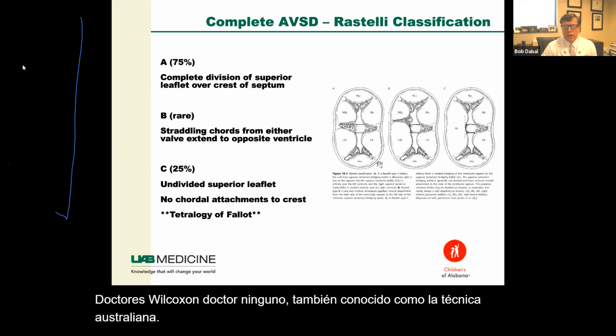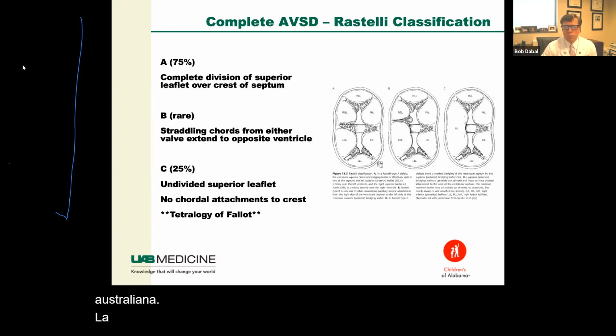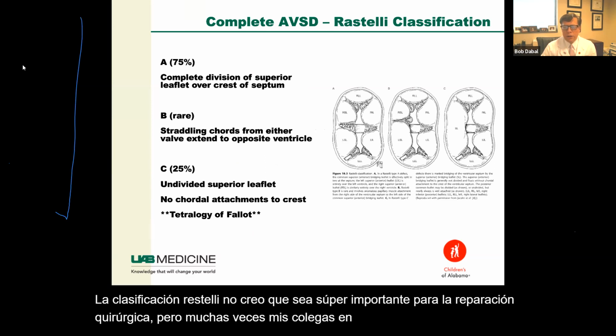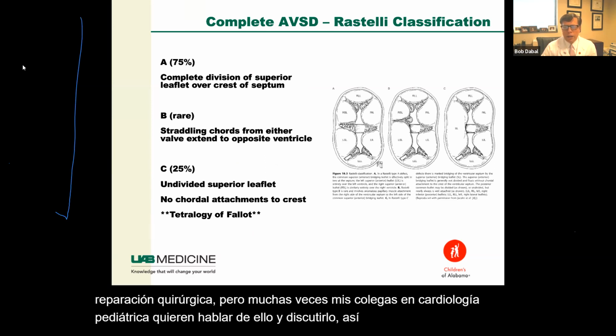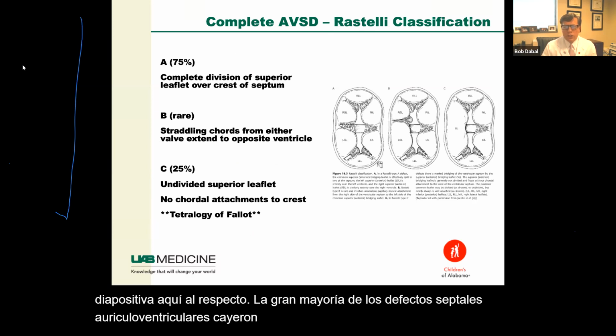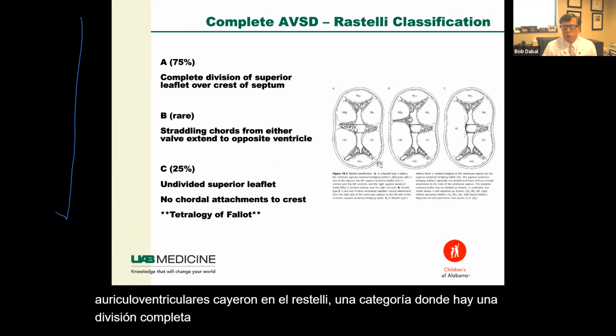The Restelli classification, I don't think, is super important to the surgical repair, but a lot of times my colleagues in pediatric cardiology want to talk about it and discuss it. So I do briefly have a slide here about it. The vast majority of atrioventricular septal defects fall in the Restelli A category, where there's a complete division of the superior bridging leaflet over the crest of the septum, which you can see here.